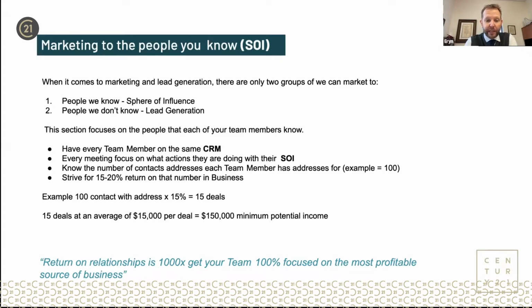So the return on relationships is 100, or it's 1,000 times. So get your team 100% focused on the most profitable section of the business, which is the sphere of influence. Most profitable by far. The only money that you're really going to spend is some pop buys, some note cards, your newsletter. You may spend about $3,000 on a $150,000 return, which is crazy return on investment. We call it return on relationships.